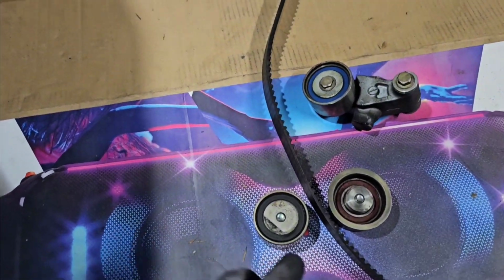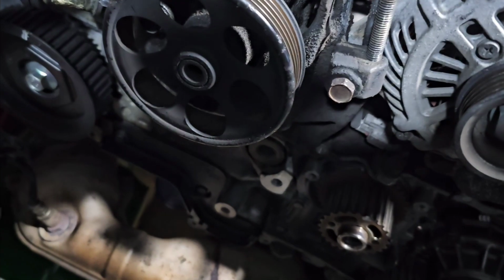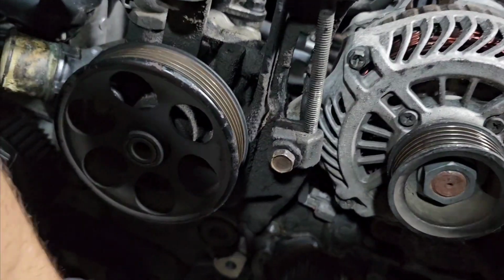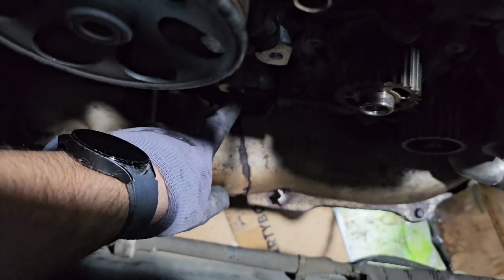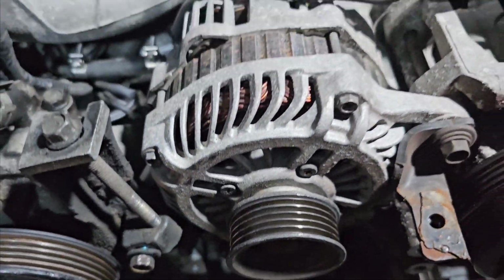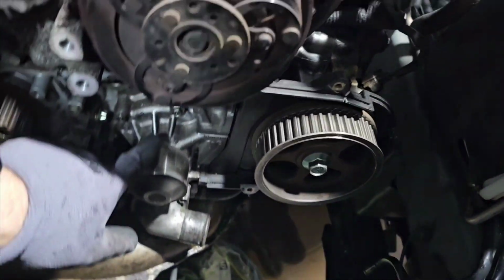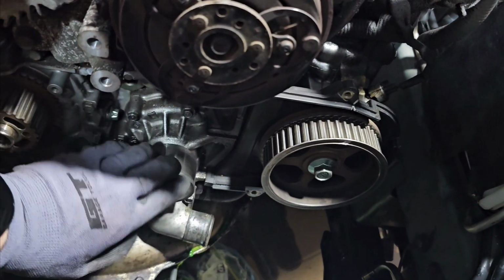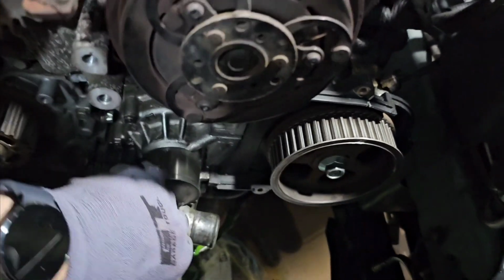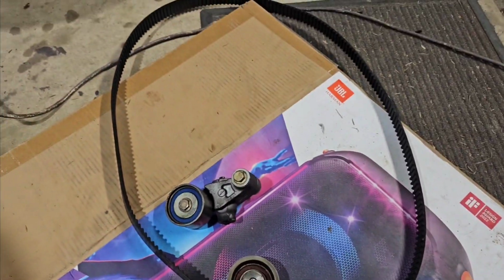Right, belt's off. I took the bottom pulley and upper pulley, one above each other. They're on that side of the engine. It's getting dark, I don't know how well you can see it, but there was one down there, and then one up there, which released the belt. Then I took the tensioner, which was over there, and now I've got access to the water pump, which I feel like's going to be fine, but I guess we'll find out shortly. And then yeah, belt's off.